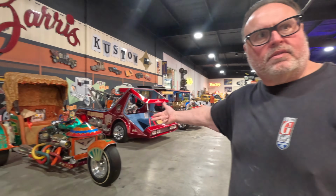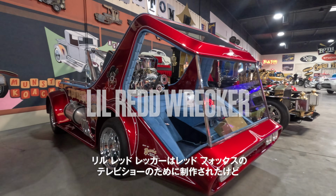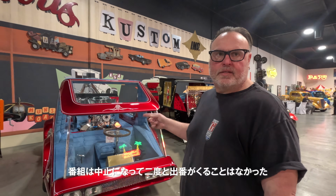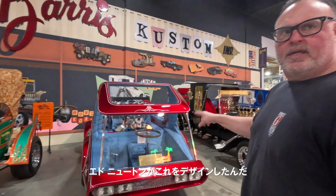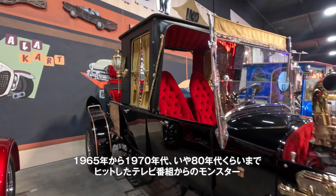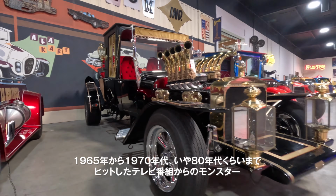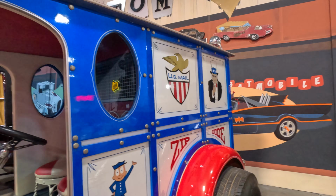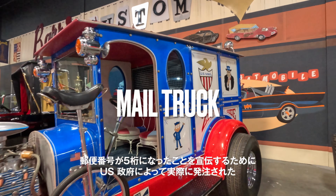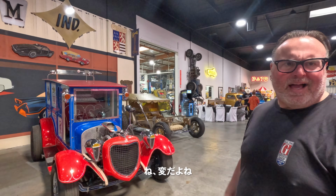Represent Chinese culture. The little red wrecker that was built for the Redd Foxx TV show, Sanford and Son, but the show was canceled, so this never made it. But it's one of my favorites. It's just so crazy looking. Ed Newton designed this one, who used to be the art director for Roth Studios. It was the Munsters from the hit TV show, 1965 all the way till like the 70s it was on. Maybe the 80s, actually. I remember watching it as a kid. This is the mail truck that was actually commissioned by the US government to promote the zip code when it went to 5-digit. Okay. Yeah, weird.